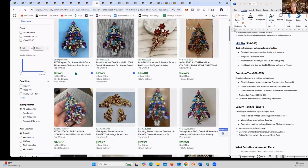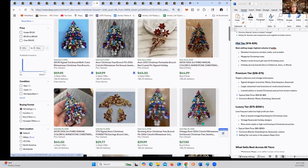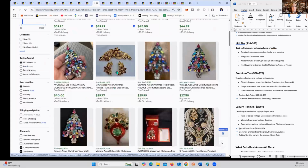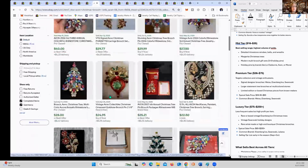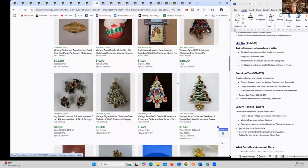Avon, I thought I would bring up Avon as well because they must have this Christmas tree that's out there quite a bit that you might find. It's still a really good seller, from like 27 to $60 here. And obviously it's the same tree. And then they have a couple: this 2013 Christmas poinsettia brooch sold for 45 and another poinsettia set for 30. This is a nice ornament one for 25. So Avon had some nicer ones.